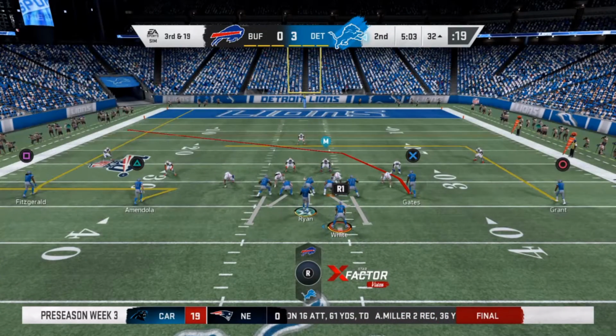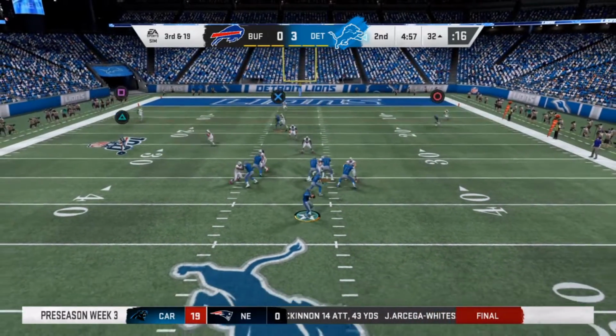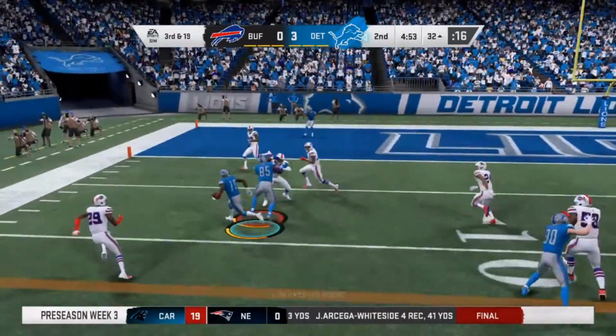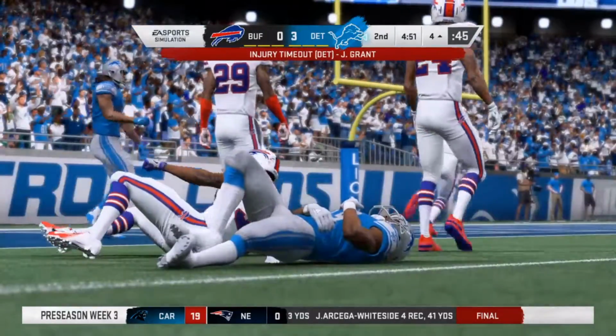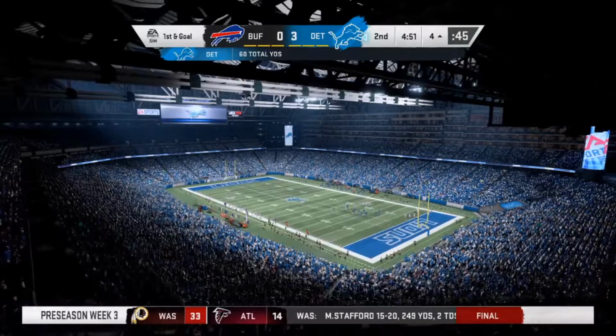An extra defensive back here for the Bills on 3rd down. From the shotgun, Ryan. Looking left side, and it's complete. And they do get him down, but not before he's able to slip it inside the 5-yard line.